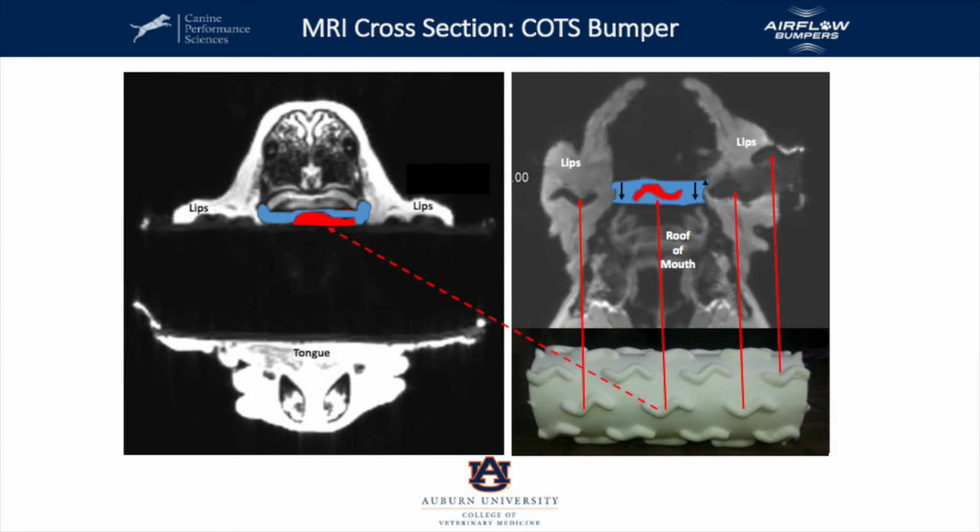Now this is an important area. This is the blue area. This is the breathing zone. And what you're seeing occluding that breathing zone is actually one of the tooth grips that are on this particular type of bumper. First, notice that the opening between the roof of the dog's mouth and the bumper is so small that one tooth grip obstructs about 40% of that area. That's how small the breathing zone is.